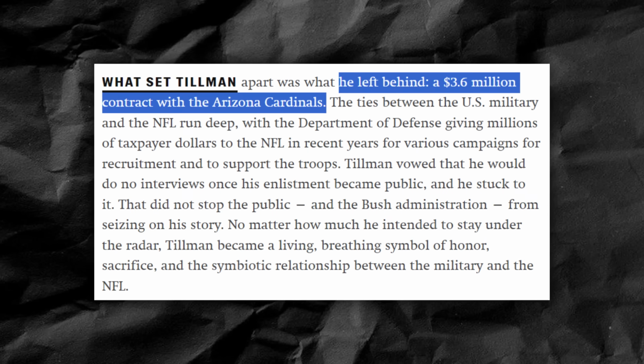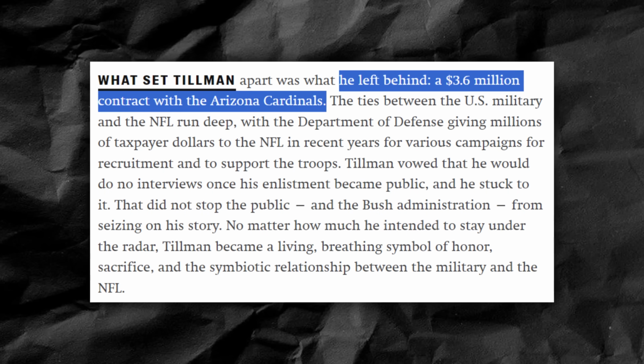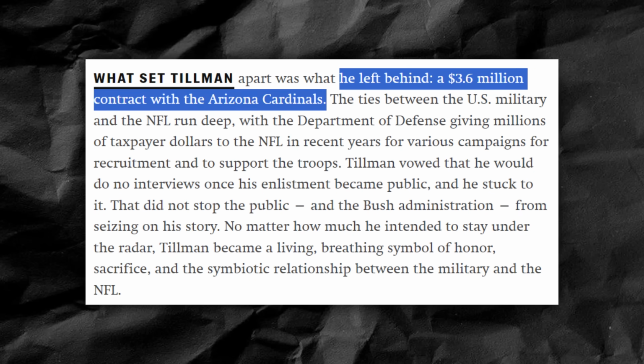As this article from The Intercept explains, the fact that he left behind a $3.6 million NFL contract with the Arizona Cardinals made his story jump right into the headlines as the Bush administration used it for pro-war publicity. He became the living, breathing symbol of honor, sacrifice, and more. So knowing all of this, you can see why his death in 2004 was a big deal.